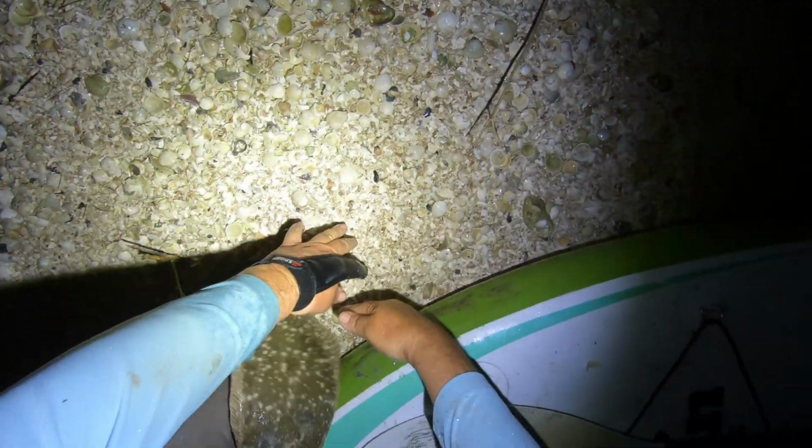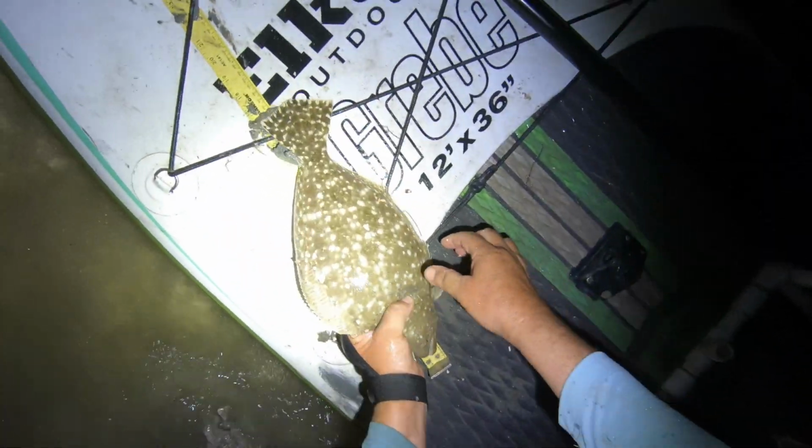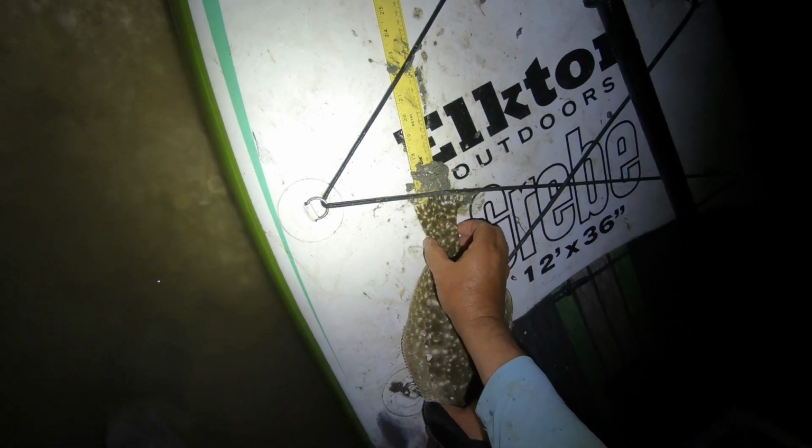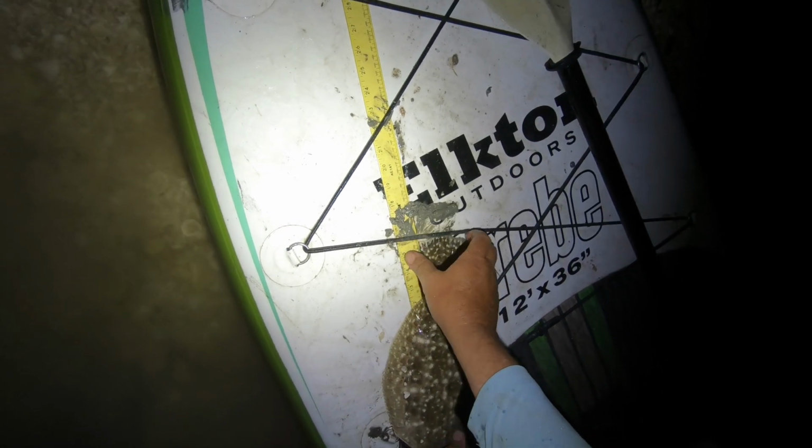These are some slimy rascals. You gotta fight them. Gotta fight them. Alright. Oh yeah. Rascals, 15 and a half. I gotta remember though, guys, that these guys gotta be 15 now, not 14. So he made it, but just by 1.5 inches.